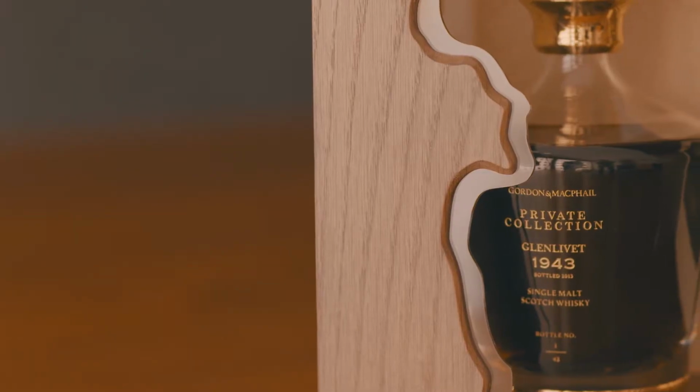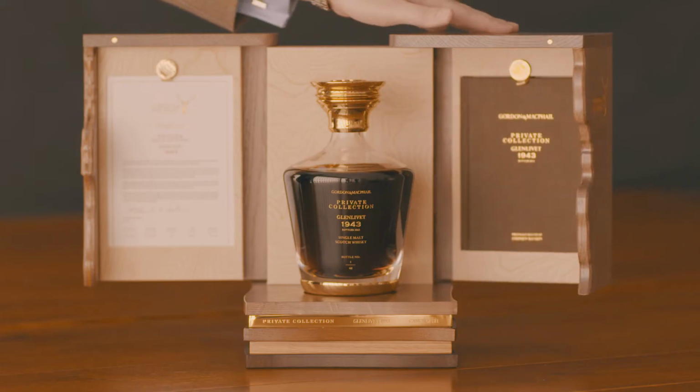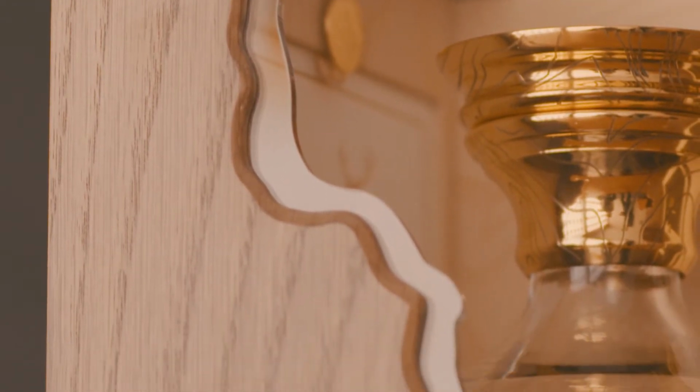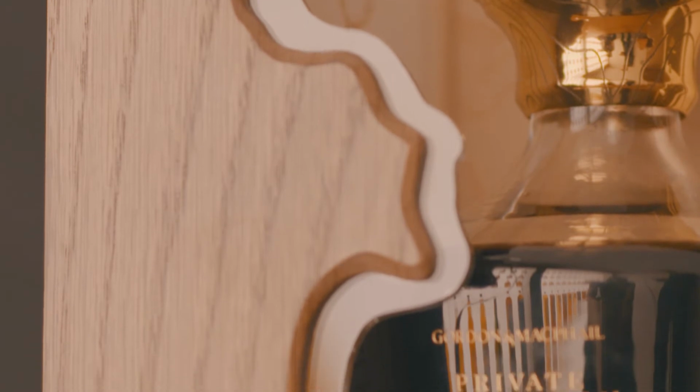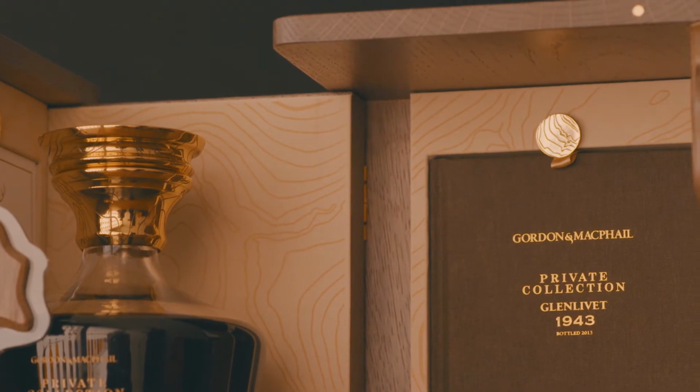This decanter sits nestled in the most beautiful oak box, and where the box opens is this beautifully ornate depiction of the River Spey carved into the box. And on the right hand side, we've got this wonderful book.